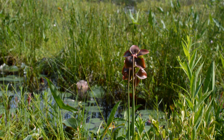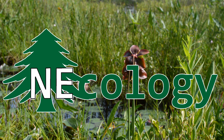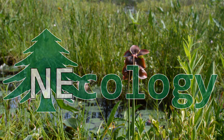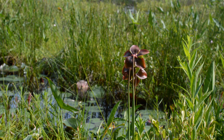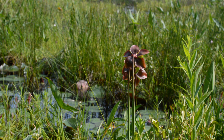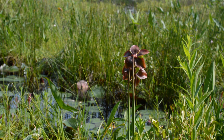Hey, greetings. It is a beautiful, beautiful afternoon, evening, whatever. Doesn't really matter. It is after 12 p.m., so it is afternoon, getting into the evening hours, and we are looking out over a beautiful pond shore here in northwestern Middlesex County, Massachusetts, approaching the edge of Worcester County, but that doesn't really matter.